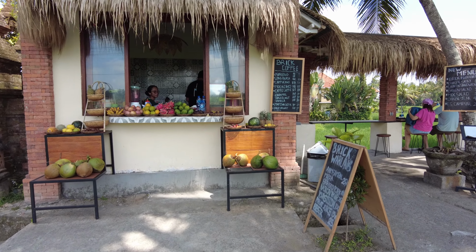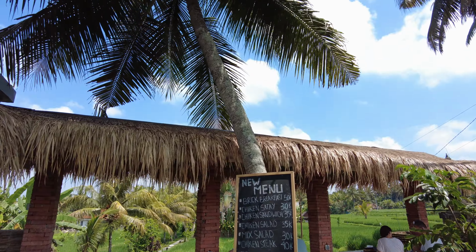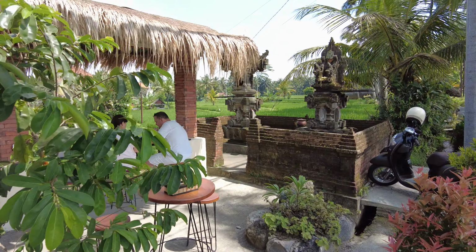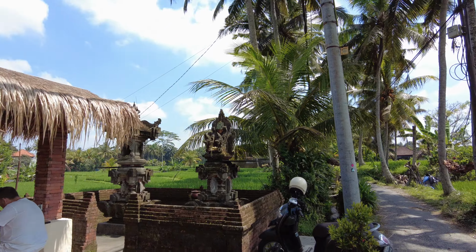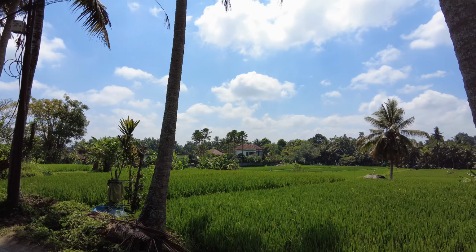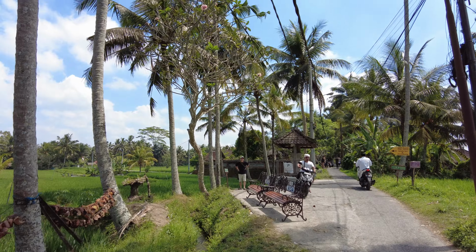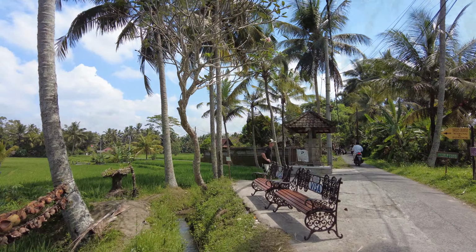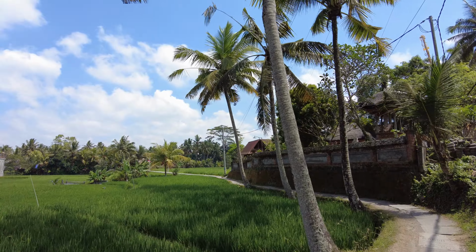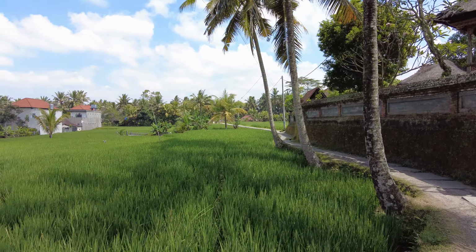There is a warung as you get to there called the brick warung. Apparently it's really good for you coffee lovers, but we don't like coffee, so we can't really do the judge of that. You can definitely tell this is a lesser known rice field because there was barely anyone there, and we had it to ourselves.